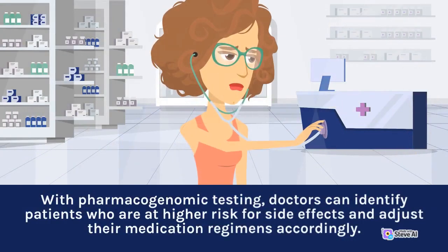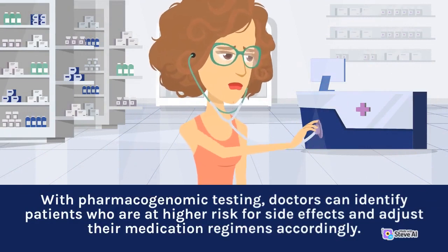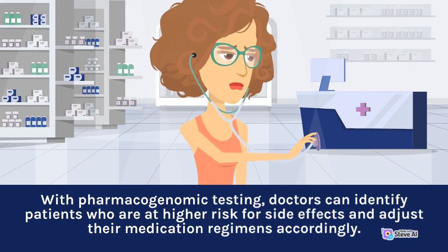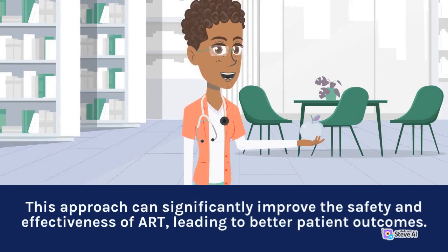With pharmacogenomic testing, doctors can identify patients who are at higher risk for side effects and adjust their medication regimens accordingly. This approach can significantly improve the safety and effectiveness of ART, leading to better patient outcomes.